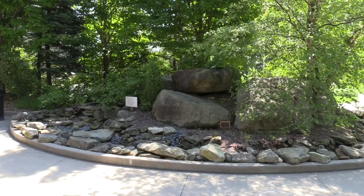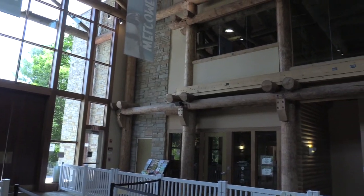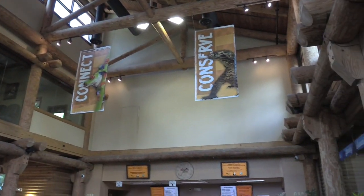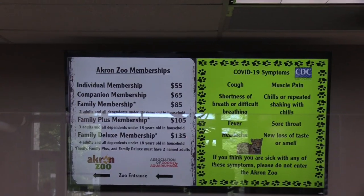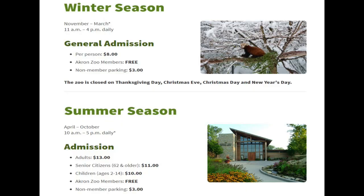Lovely boulders. The main entrance. So this is the entry building. So awesome it is. Main ticket window. Pricing. This is individual pricing. You need to pay to park as well.